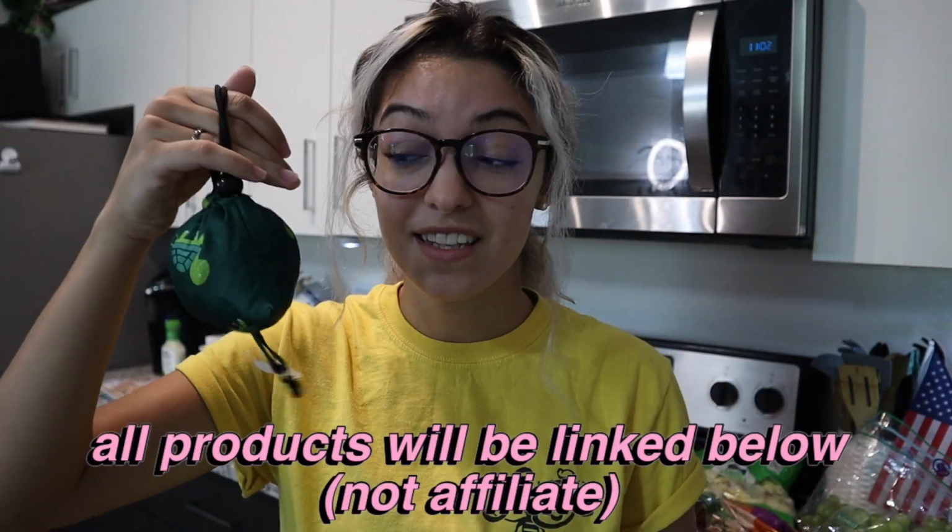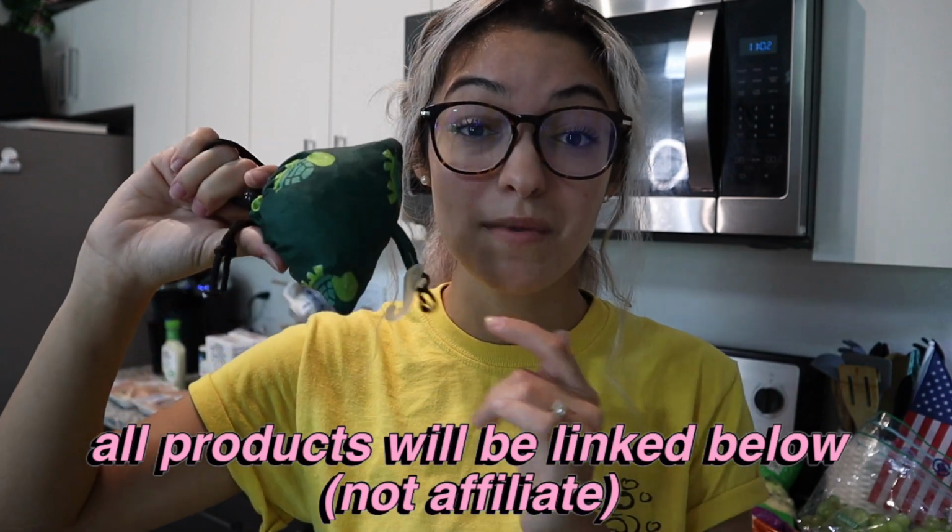Bam! And you hang this on your front door so you don't forget it when you're walking to your car or you're leaving, or you can just throw it in your purse or put this in your car in the side of the door. Super easy, highly recommend grocery bags like this. I'll even link some that are similar from Amazon down below.